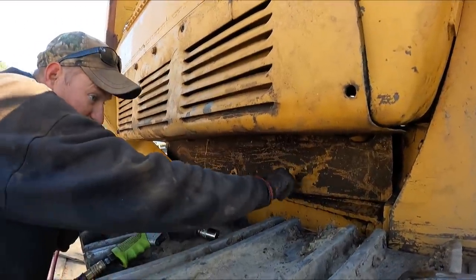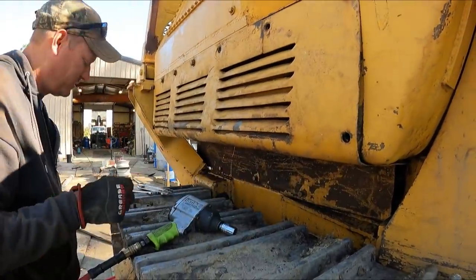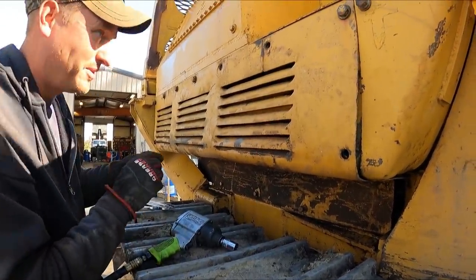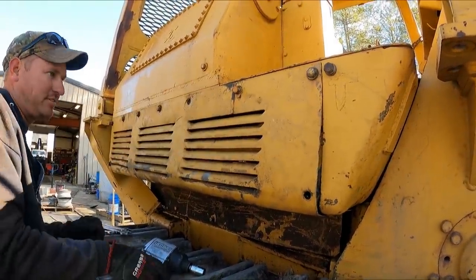So Charlie took all this off. And Charlie knows how to put stuff back together the way he took it off. I don't remember half the way he took stuff off, so.